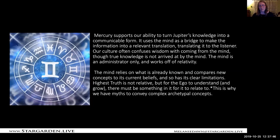This is why we have myths to convey complex archetypal concepts. And I'm not suggesting that Gemini represents the ego, but when you're tuned into things that feel larger and bigger than a human experience, and you'd like to talk to humans about it, you're going to need to be able to translate for humans, and not a lot of people have completely moved beyond having egos, and so you have to be able to connect with people where they're at.